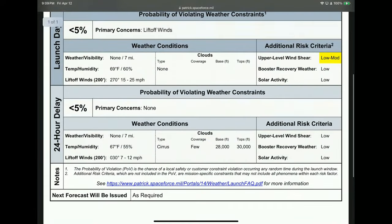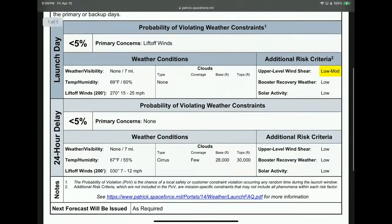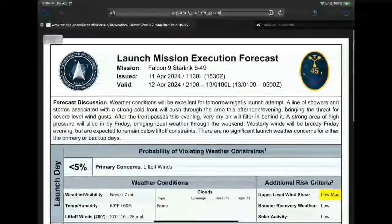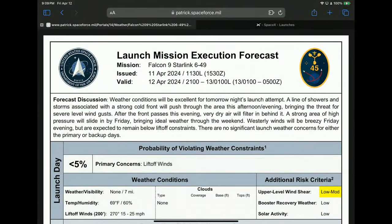If you look down towards the 24-hour forecast here, it's the same percentage as far as violating the weather constraints, but those upper-level wind shears go away. So if you had to really say what's the better day for the launch by the 45th Weather Squadron, tomorrow would be it. But you're not going to beat a 5% chance of violation, that's for sure. But right now, everything is looking to be an on-time launch. Let me check. Yeah, we're looking to be on time with everything.